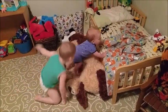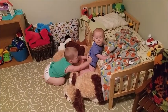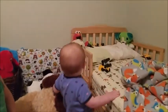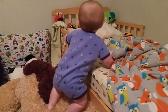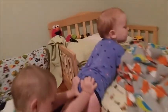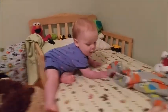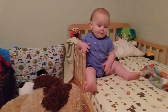Loves getting on your bed, doesn't he? Be careful, easy. Are you gonna get on Kate's bed? I can't. You can't get him up there? That's okay. Maybe he doesn't want to go up there right now. Hang on, he's gonna try and step up there. Here, let me help. There we go. He's up there now. Look at that big boy on the big boy bed. Oh no, he's gonna fall off.